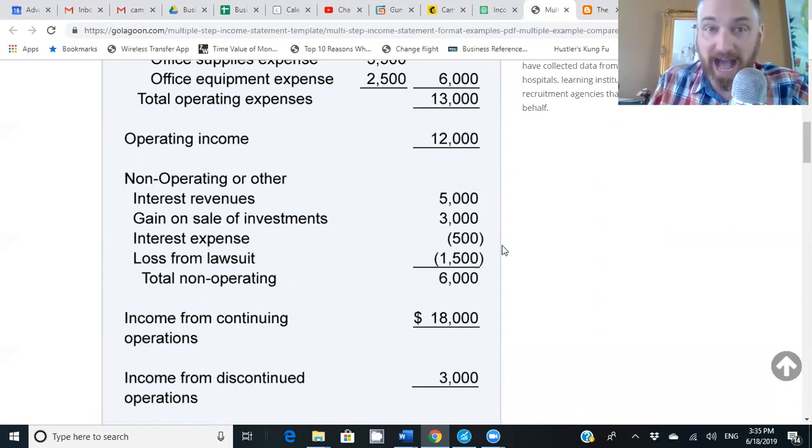So how do we know if that's a problem? By having that section broken out so that we can see what sort of drag those decisions are making on the performance of the business. And so you set up your financial statements correctly in the beginning.